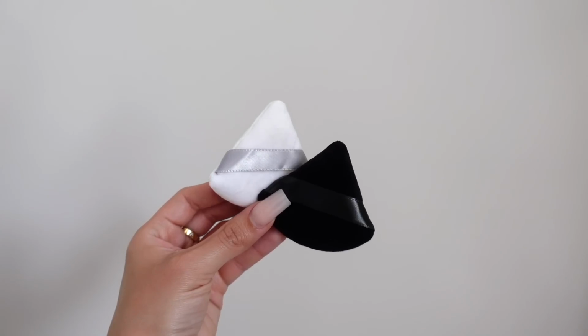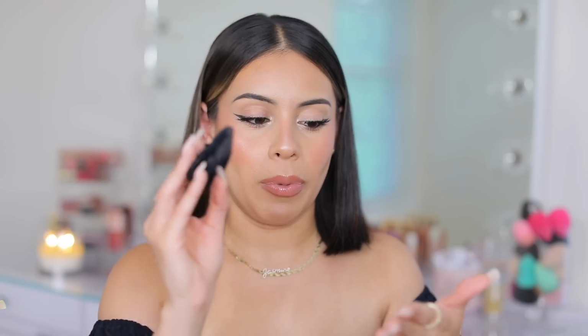And the final beauty tool that I wanted to mention are these little triangle puffs, which I'm sure you guys have seen all over TikTok, but I really like these because they do such a nice job at setting your makeup, especially your under eyes, or if you want to touch up, you want to keep one of these in your purse. They're really easy to clean. I usually just take my big bar of soap and I will just take the little puff and kind of just rub it as if it was like a beauty blender or something directly on the soap, rinse it out, let it dry, and it's like as good as new the next day.